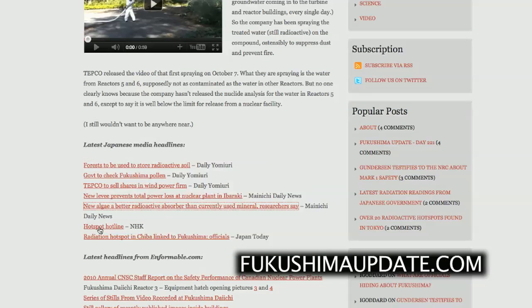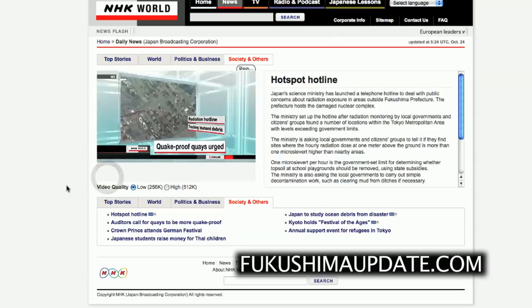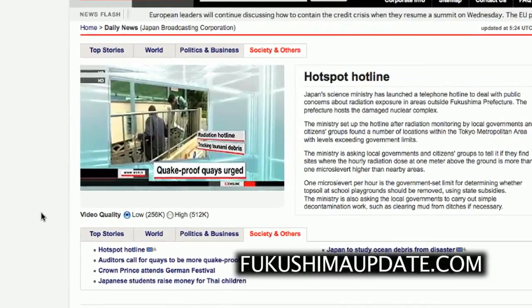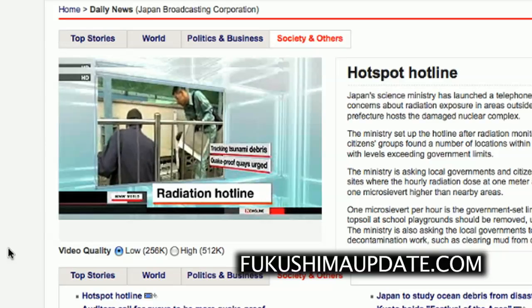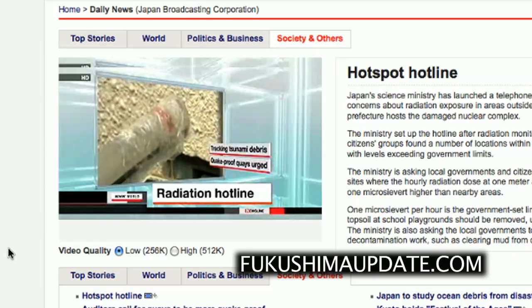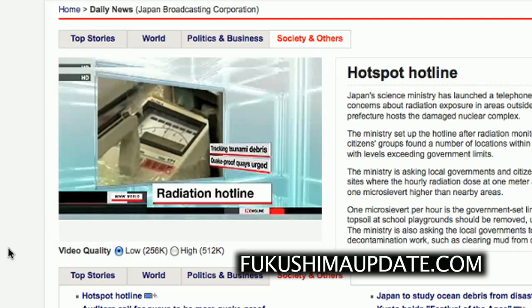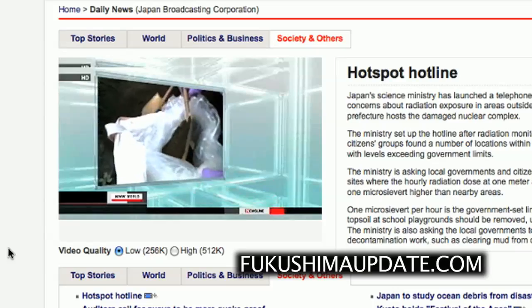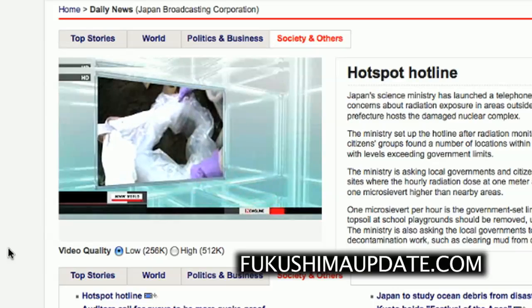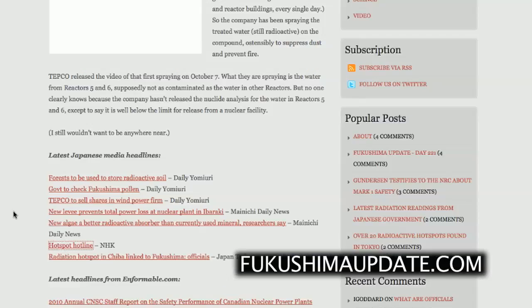We have Hotspot Hotline from NHK, which links over to this video. Citizens groups and local governments in the Tokyo metropolitan area have been finding pockets of high radiation since the Fukushima nuclear accident. The Science Ministry has launched a telephone hotline to receive their radiation reports and advise them on decontamination. Interesting enough.